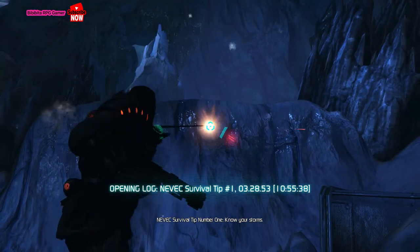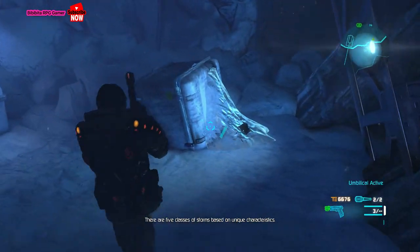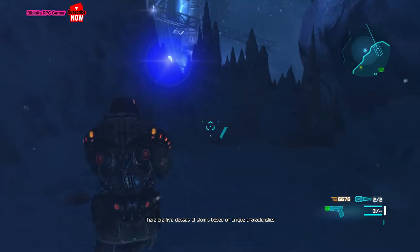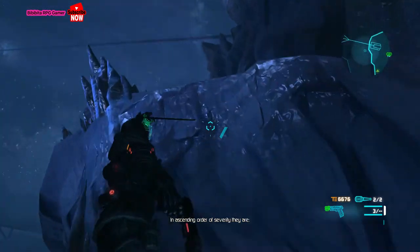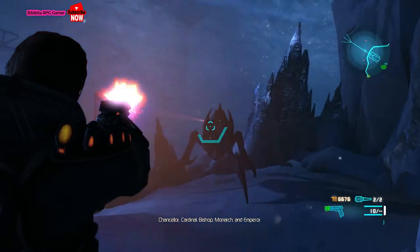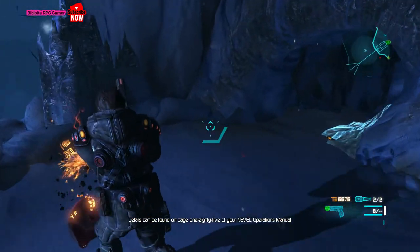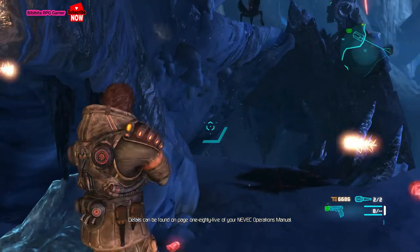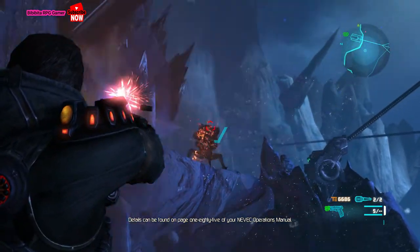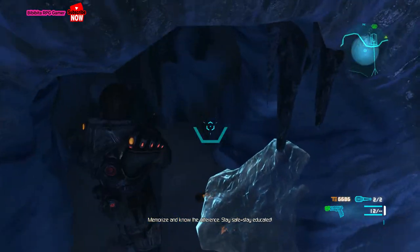Tech survival tip number one. Know your storms. There are five classes of storms based on unique characteristics. In ascending order of severity, they are Chancellor, Cardinal, Bishop, Monarch, and Emperor. Details can be found on page 185 of your NEVIC operations manual. Memorize and know the difference. Stay safe, stay educated.